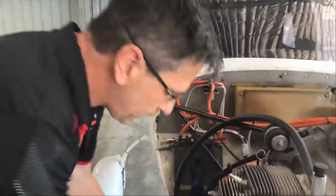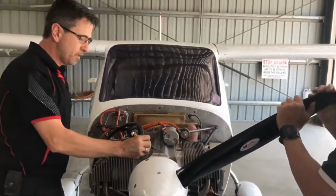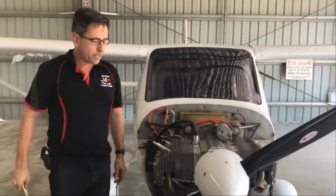disconnect, and then transfer that number onto the top of the crankcase as a reference that we're going to transfer onto the maker sheet.